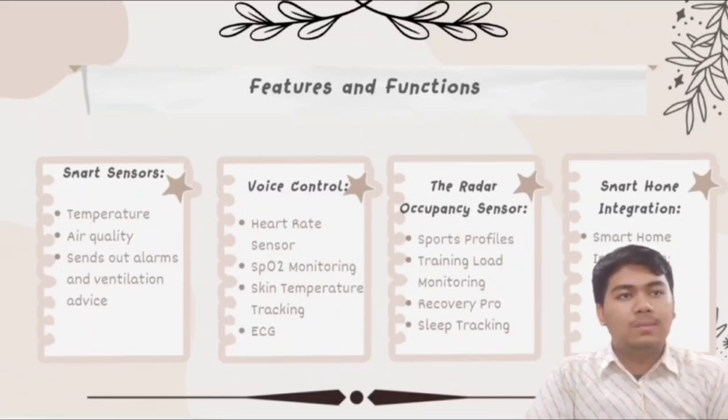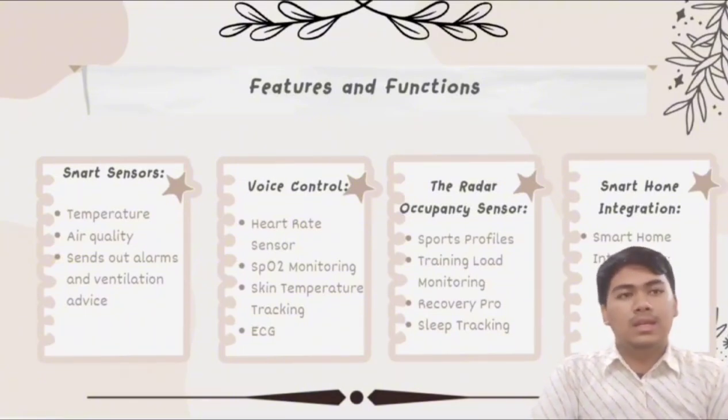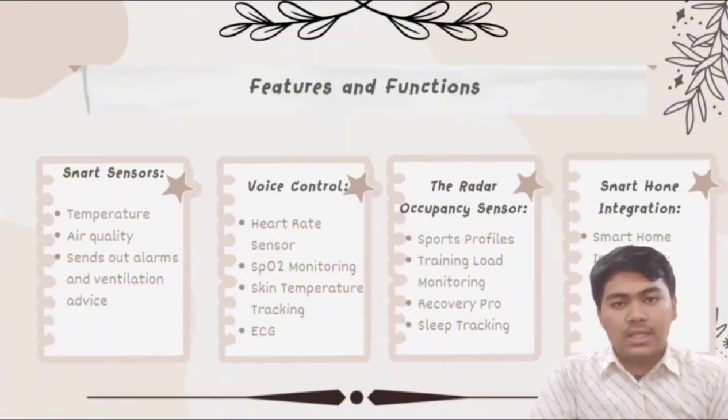The third is smart home integration, which works with Apple HomeKit, Google Home, and other smart gadgets. But last but not least is voice control. Voice command capabilities are integrated with Apple Siri and Amazon Alexa.